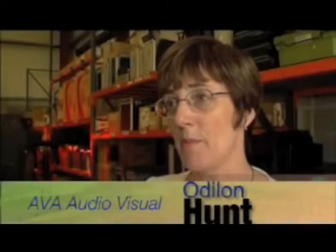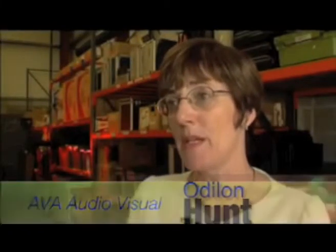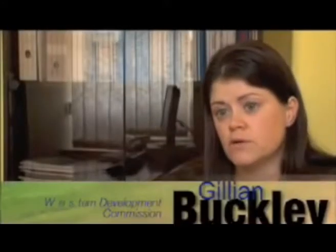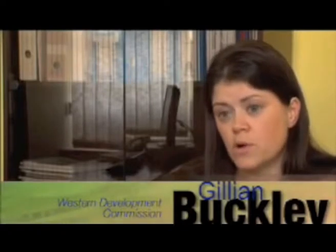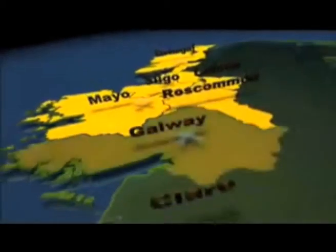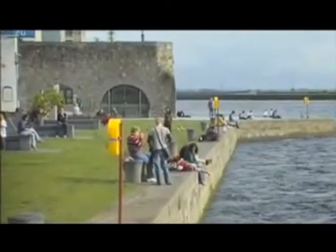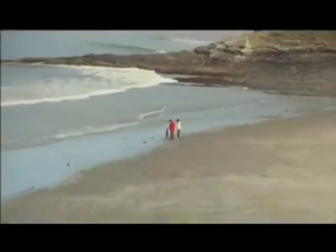Like to get away to a better quality of life, to a more enjoyable way of life, to a better pace of life, well then the west of Ireland is a really good place to do that. The Western Development Commission covers the seven western counties, going from Donegal, Sligo, Leitrim, Mayo, Roscommon, Galway and Clare, so effectively the west of the Shannon and Donegal. I know many people who've relocated from Dublin to the west and nobody has gone back the other way, so I would definitely be very encouraging of people to make that move.